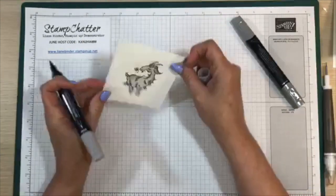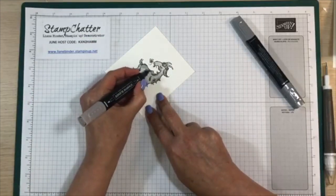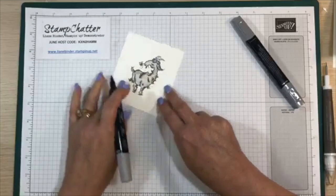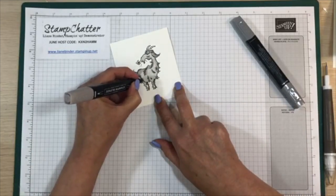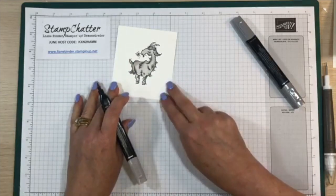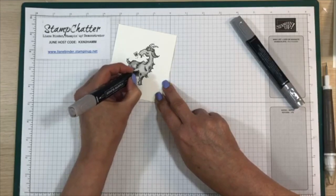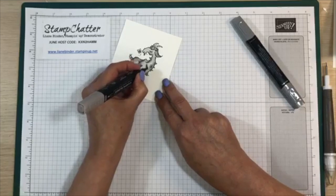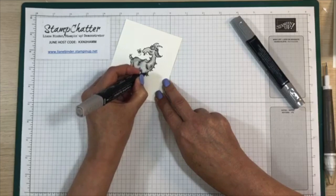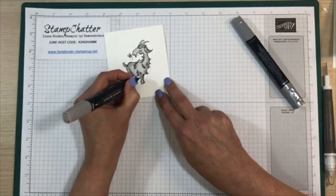Now I'm using Whisper White, just a regular cardstock. If I was doing multiple layers of color, meaning coloring over this multiple times, I would use the thick Whisper White, or even the Shimmery White, which is a thicker paper as well, because you need that thickness for all the alcohol to absorb if you're going to go layer over layer over layer. But I'm not putting a lot of different layers on here. I'm just putting the two grays, and I'm just going to rub that in, just like that.